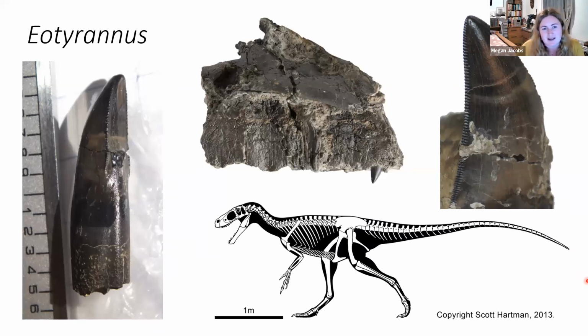It's called Eotyrannus. So obviously everyone knows about the famous T-Rex. When we do fossil walks here, it's all the kids want to find is a big T-Rex skeleton, and they're always a little bit disappointed when we don't find one. But this is the closest thing we have. So it's fairly small. He's probably only about 3 to 4 meters long. And this is an early tyrannosaur.